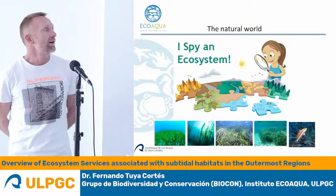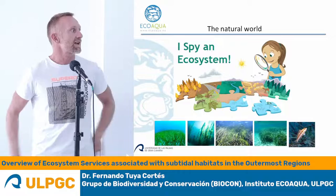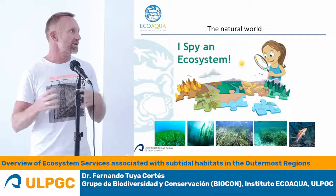So we all love nature, and we as ecologists try to develop models, for example, and concepts, for example, the concept of ecosystem, to study how organisms and the environment interact, right? How the different processes can fuel food chains and the way different organisms interact with each other.